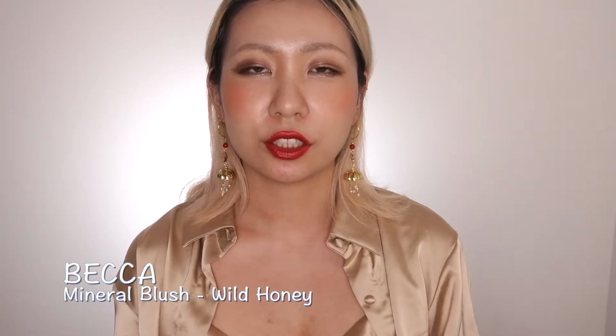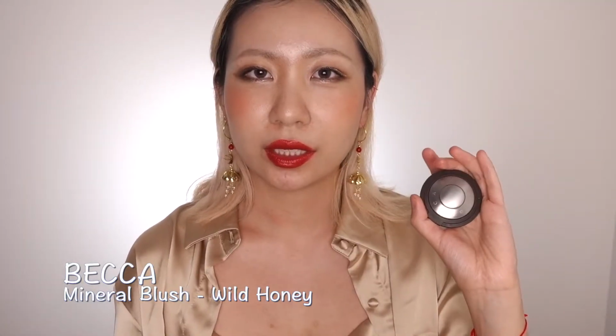Next up, I have the Becca blush in the shade Wild Honey. And for this, I only have a usage goal of 50 times. However, things have been going really slowly with this product, and I only used it one more time since my last update. So in my last update, I had used it 9 times in total, and for today, I've only used it 10 times in total.